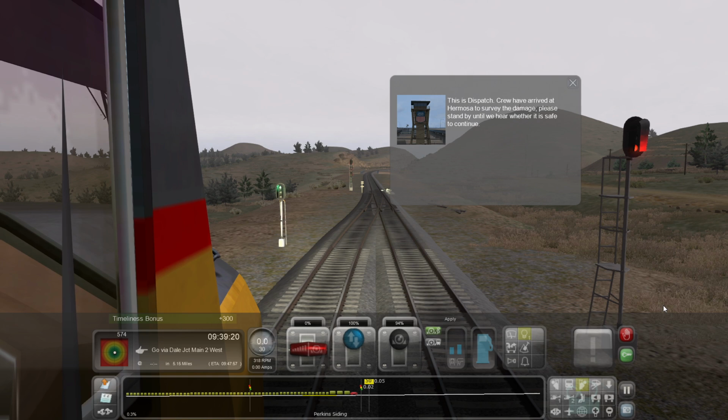This is dispatch. Crew have arrived at Hermosa to survey the damage. Please stand by until we hear whether it is safe to continue.